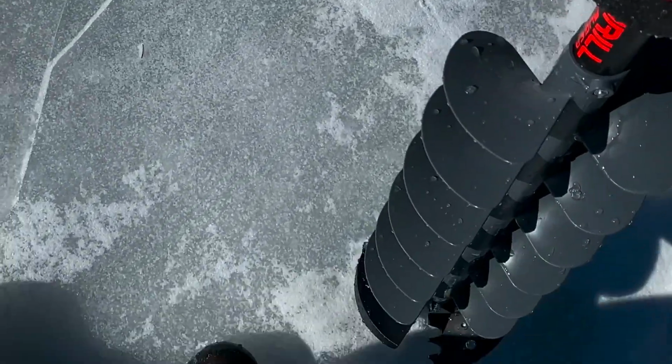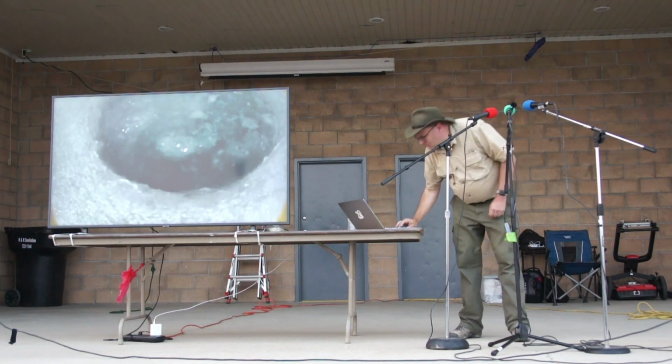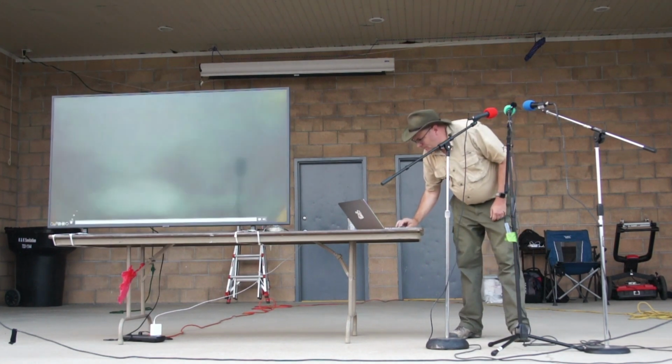A lot of people say, well, how does this look under the water? Well, let me show you how the underwater drone looks under the water. This is again under ice. So you'll notice here, this is a little bit cloudy. A lot of lakes can be clearer than this, and some will be cloudy like this, but you can still see enough. And you'll notice here that there's a fish there on the ground.